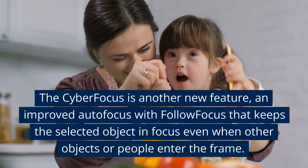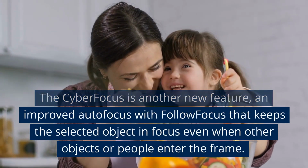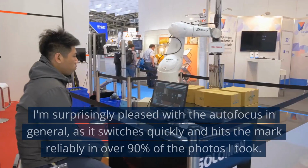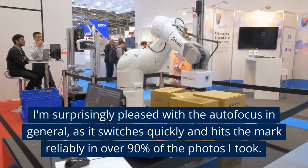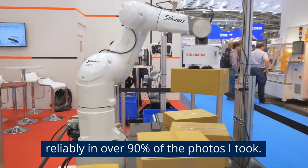The cyber focus is another new feature, an improved autofocus with follow focus that keeps the selected object in focus even when other objects or people enter the frame. I'm surprisingly pleased with the autofocus in general, as it switches quickly and hits the mark reliably in over 90% of the photos I took.